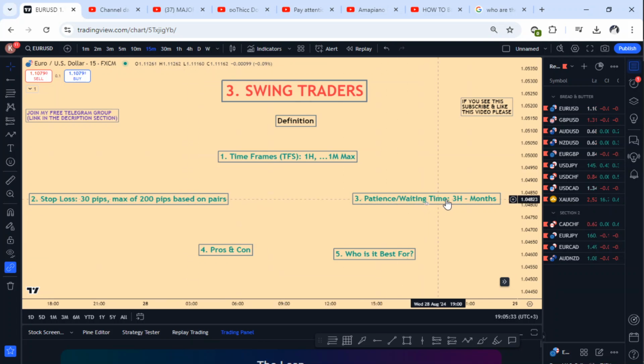Now, what about patience and waiting time? So some trades entered maybe, let's say, on 1 hour and 4 hours can easily go to take profit within 3 hours or even 4 hours. That is why there are swing traders who can end up being day traders in that particular day, depending on how the market moves. If they entered a trade in let's say 1 hour, and then news came and it propelled the trade directly to their take profit, it means they are at upper hand and their trade lasted for 3 hours or 2 hours or 4 hours.